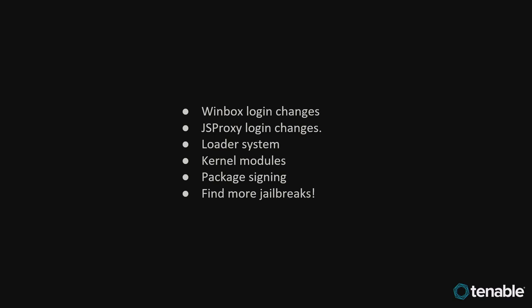There are actually a lot of kernel modules that MikroTik has written for the system. I have not peeked at any of those. And I did look briefly at package signing and verification, and it looked messed up. But I'm not a crypto guy, so it could just be I didn't understand it. So someone would probably do well to look at that. And of course, we always need more jailbreaks to expand CleanRS.